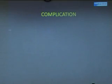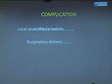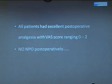Complications, which we are actually afraid of, and these are the three dreaded complications. First, respiratory distress: none. Local anesthetic systemic toxicity: none. And pneumothorax: none. All patients had excellent post-operative analgesia with a VAS score of 0 to 2, and we did not keep them NPO post-operatively.